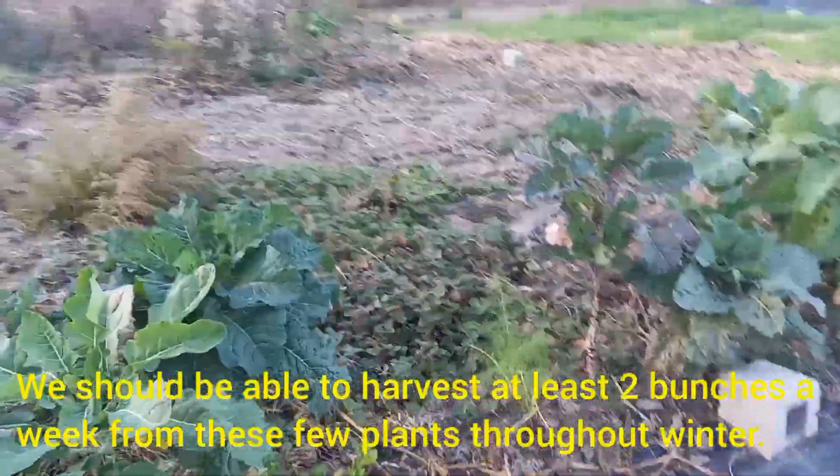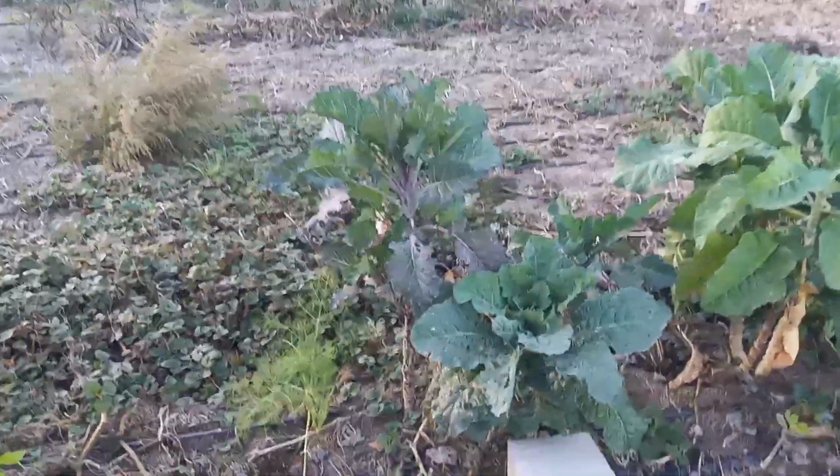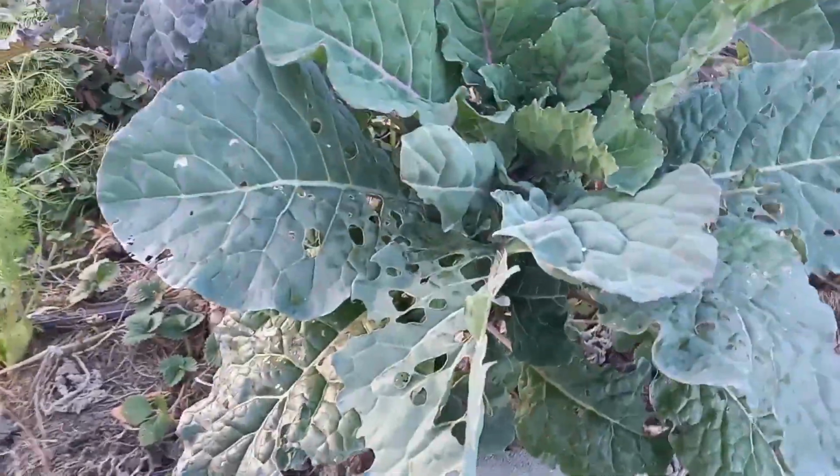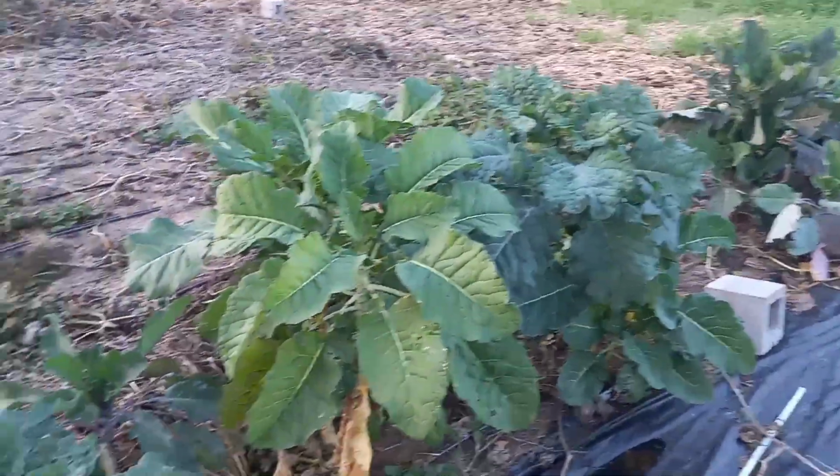But yeah, this stuff struggled throughout summer. Some of it is getting hit with some pest pressure right now. I'll have to come and inspect that in a bit. I haven't checked on these in a couple days, to be honest with you, but most of this perennial kale is kicking ass, and we're gonna have some crops coming out of it soon.